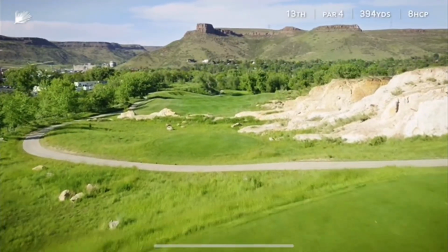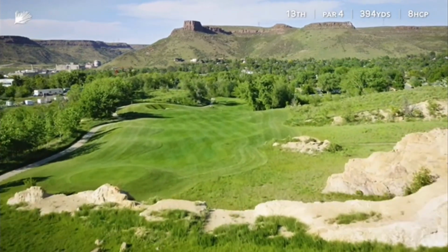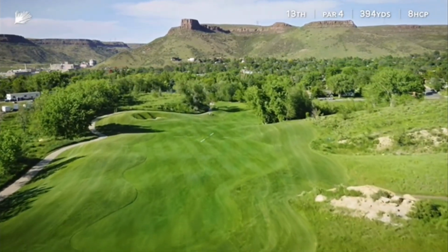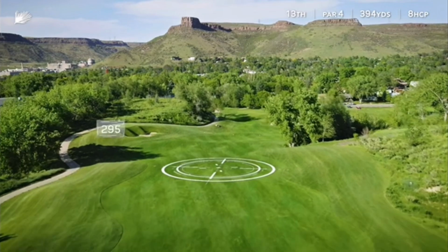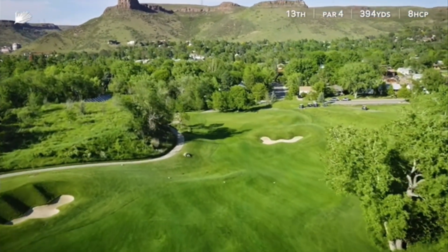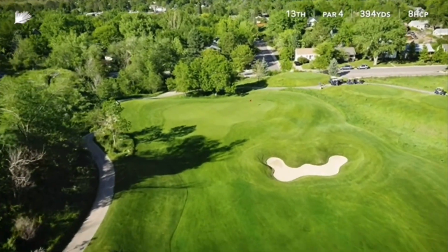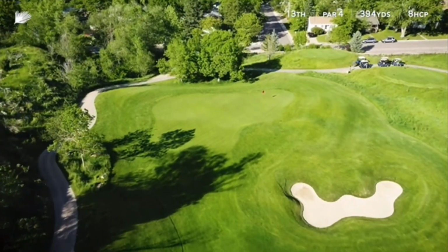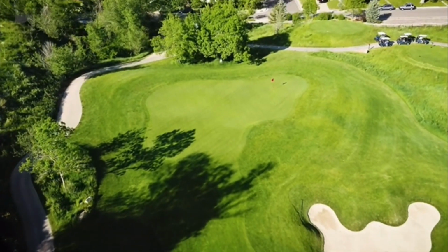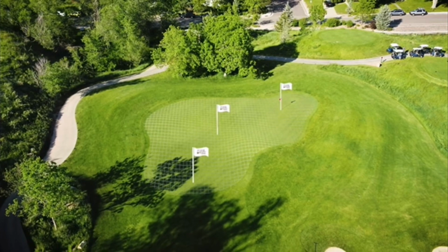Another icon of American culture and Colorado history is visible in the distance, the Coors Brewery in Golden. The 13th is a par 4 measuring nearly 400 yards from an elevated teeing ground. All downhill, the 13th is a driver's paradise with limited trouble and a wide fairway. The recommended approach is to club down and avoid going over the green. The green complex of number 13 presents one of the biggest putting challenges on the course.